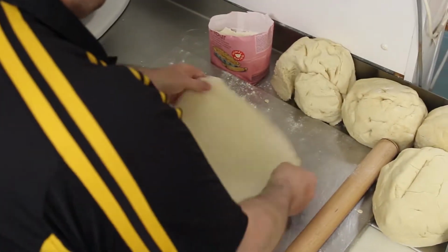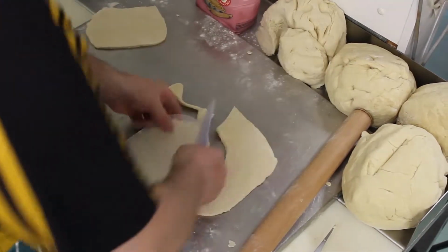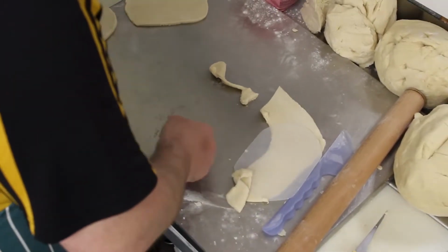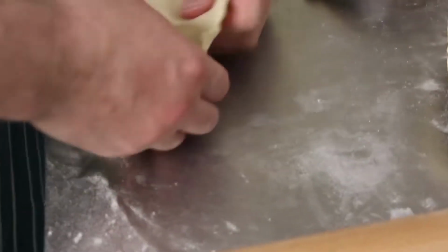I can buy pies, I can buy so-called gourmet pies. Personally, I don't think they're as good as mine. It's the quality that's the thing for me. You can go and buy a cheaper pie, but the amount of people I get in who will quite often say, oh, it's worth paying an extra £1 to get yours because it's so much nicer.